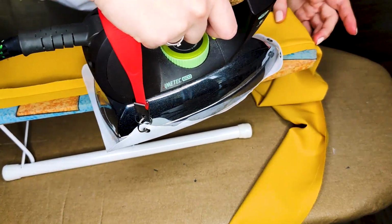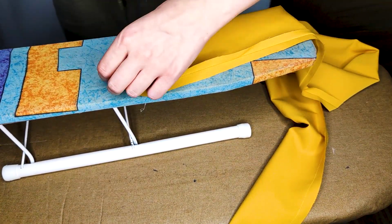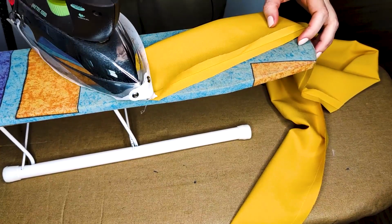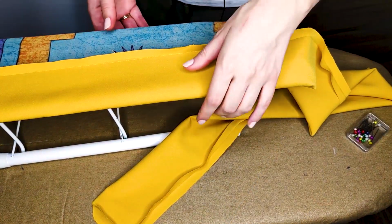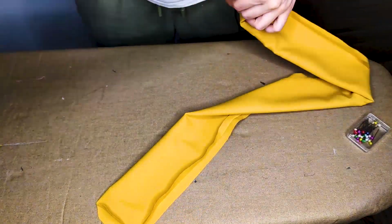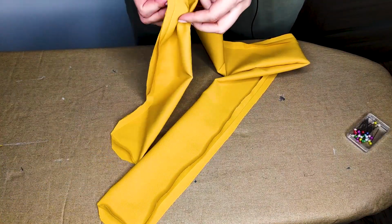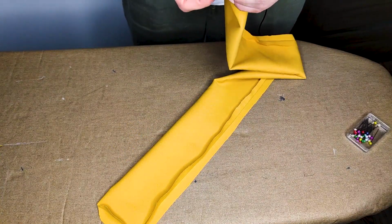So I will just continue to press it and press all the way along. And also don't forget the side seams. Do exactly the same with them and iron them open. So now that you have ironed this seam open, you can remove this one. You won't need it at this step anymore. And now it's time to turn your belt inside out. We have plenty of space to work here, so it's really not that difficult.